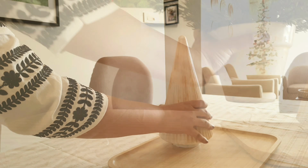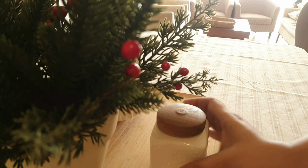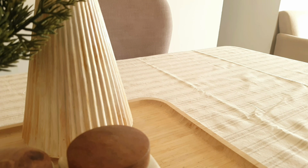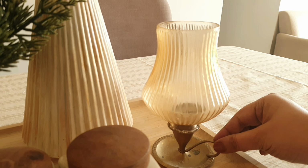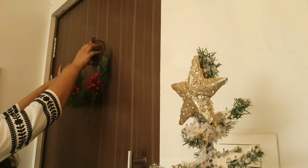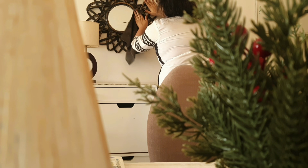For this season, I am using my DIY tablecloth made from a discounted IKEA fabric. It's one of my favorite finds, I tell you. Most of my decor in today's video is going to come from DIY projects, like the glass cone tree and greenery arrangement that I made in my previous video. Reusing pieces not only saves money, but I think it adds a sentimental value to your home.